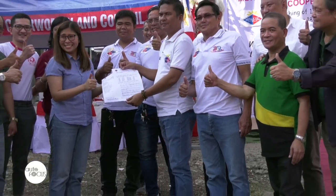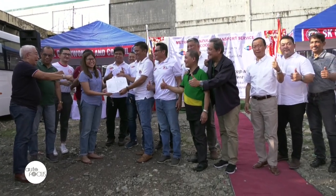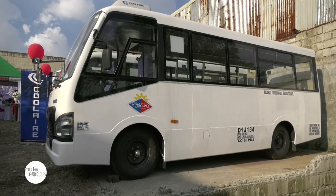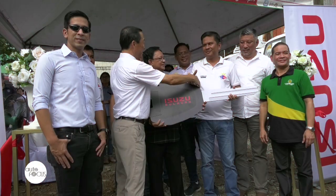For Metroval TSC, a well-established transport entity in Valenzuela, its acquisition of Isuzu modern PUVs will not only provide world-class transport to its riding public, but it also makes it possible for the cooperative to reap numerous after-sales advantages of IPC's vaunted PUVX program.